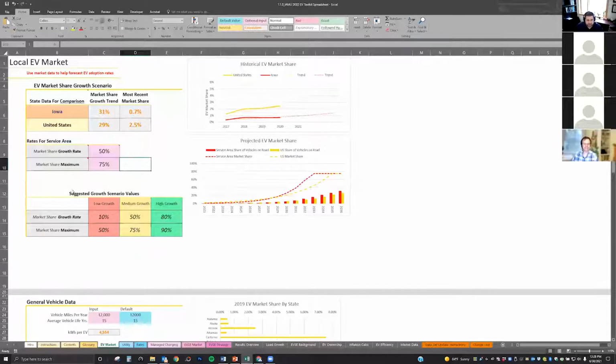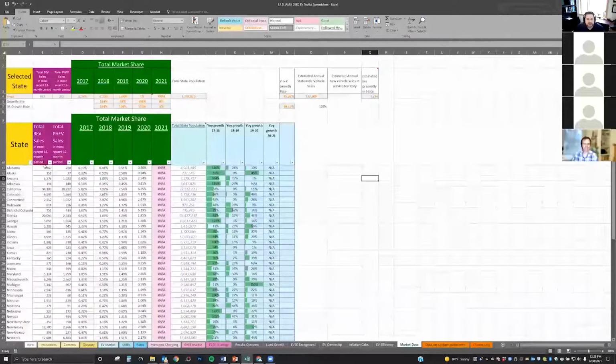So down here we see there are these suggested growth scenario values. There's low, medium, and high growth. And you'll notice, and I'm just going to point this out because it is important that the tool is so open source. You'll notice that this data here, these are not just random numbers, but actually a calculation. It's a percentile from the market data tab. And I'm going to skip ahead and show that.